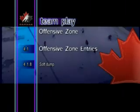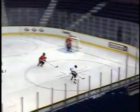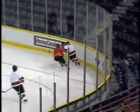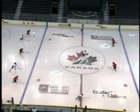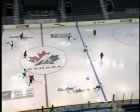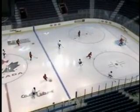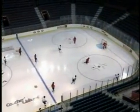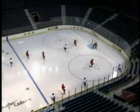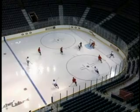Soft dump. The soft dump is also literally designed to give up possession of the puck and then get it back. The puck carrier softly dumps the puck to where the offensive team has the greatest opportunity to retrieve it. Dumping the puck softly into the corner deters the goalie from coming out to play it. The weak side winger uses his speed to beat the defenseman to the puck, then goes to the net or passes to a supporting teammate.